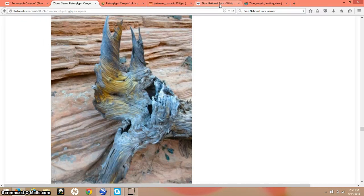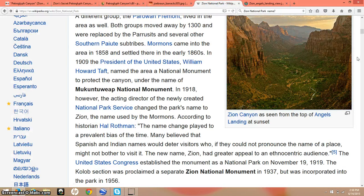But how did Zion National Park get its name? Well, it says the Mormons settled in this area around 1858 in the early 1860s. It says in 1909, the President of the United States, William Howard Taft, named the area a national monument to protect the canyon under the name of Mukuntuweap National Monument. In 1918, however, the acting director of the newly created National Park Service changed the park's name to Zion, the name used by the Mormons.